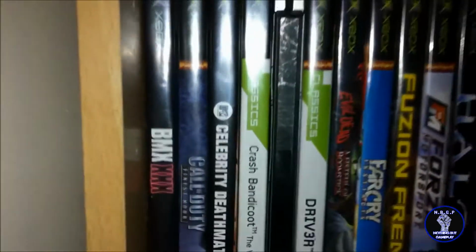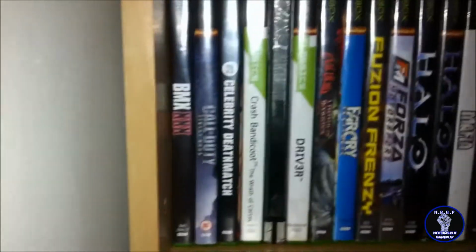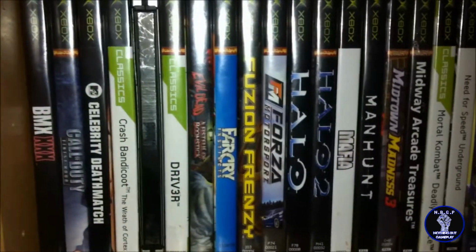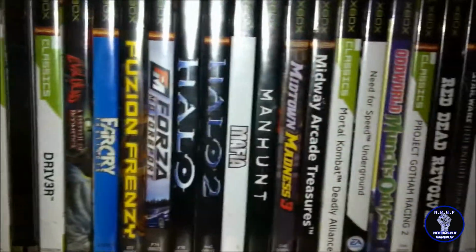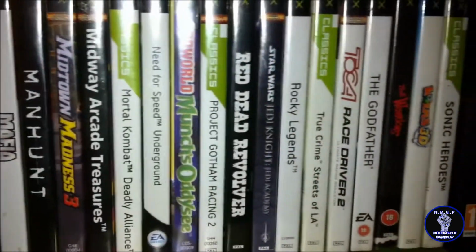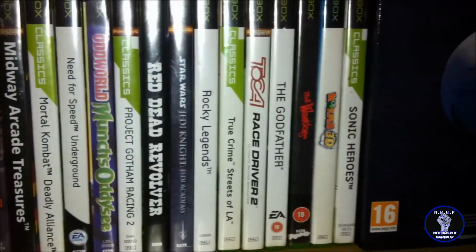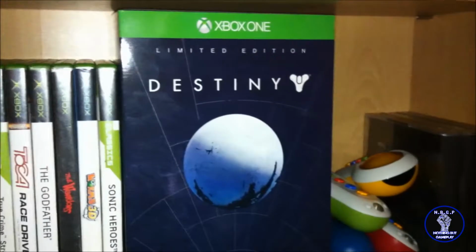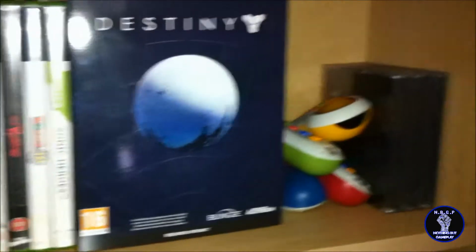Here's my original Xbox. Did enjoy the original Xbox. A lot of people said it felt like the Dreamcast too. I can see what you're saying. It was sort of a new era for Sega to just be putting games out on consoles as opposed to on their own systems. My lovely Destiny Xbox One limited edition. Couldn't get the Ghost edition though, which is a bit of a pain in the ass.